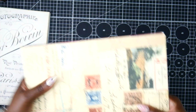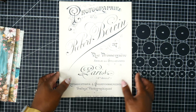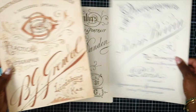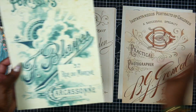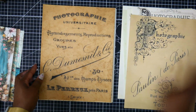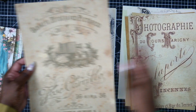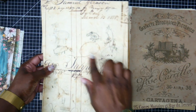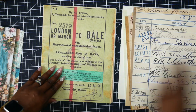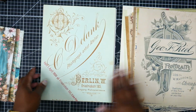Then we are going to go, hold on, let me move these over this way. Okay, so then we're going to do Vignette, and Vignette has 36 sheets. It has 36 images. All this is just some vintage backgrounds that I absolutely love. We have a lot of photography cards in here, but I think they're really pretty. And look at that, vintage paper. We also have a lot of vintage cards and things like that. Also, some almanacs in here as well.